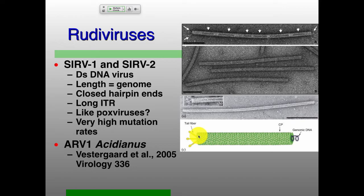TMV, exactly, tobacco mosaic virus. It's a very similar structure. Of course, it's an RNA virus, not a DNA virus. One of the nice things about these helical structures is they're incredibly symmetric, so you can use a number of tools to try and get a higher resolution structure.